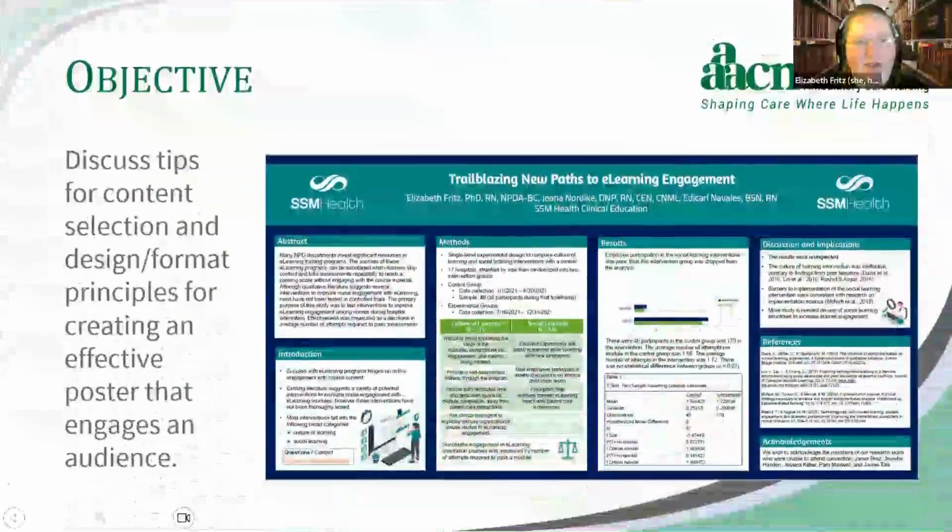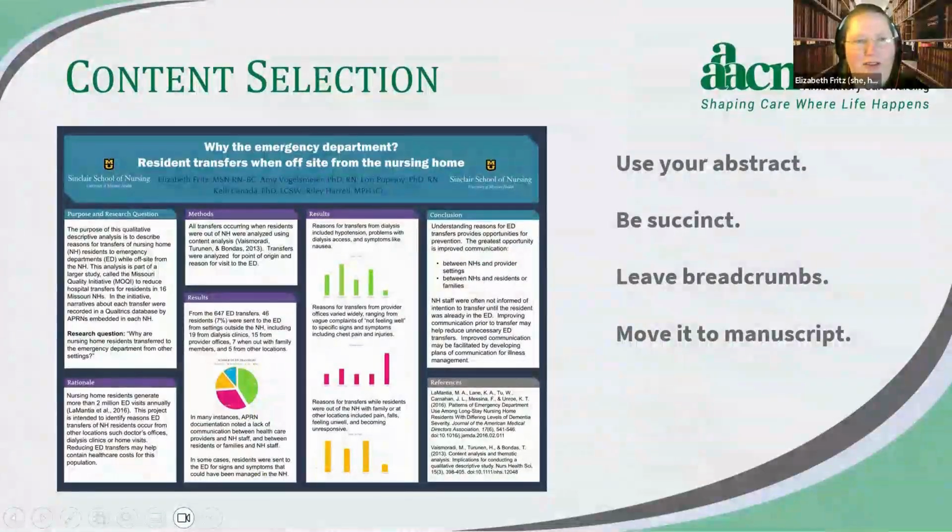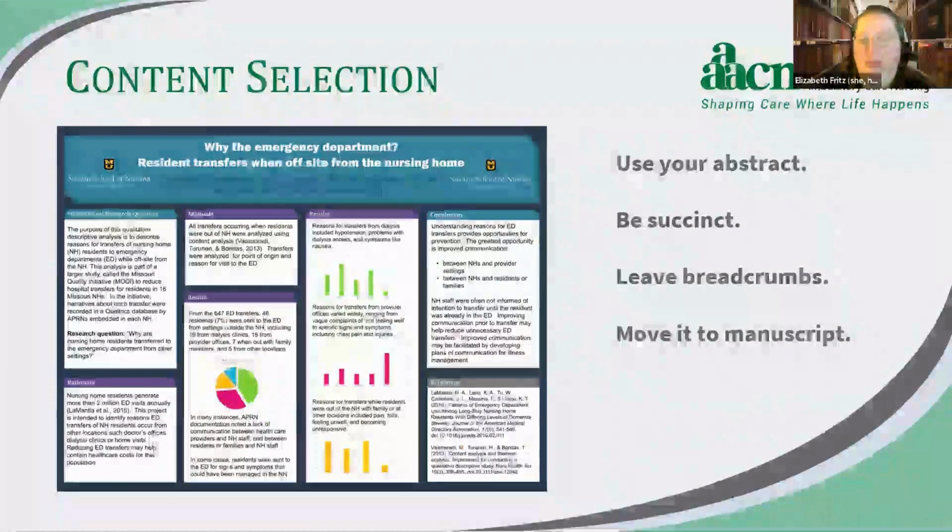So we're going to talk a little bit about content selection and design principles for creating an effective and engaging poster. So to begin with, if the conference instructions gave you specific instructions, like make sure you include your email address, or for EBP initiatives, we want to see these headers, but for research, we want to see those headers, make sure you follow those instructions. That's the first step. Beyond that, take that abstract that you wrote, and I do strongly recommend that when you write an abstract, you save a copy of it before you submit, because with an electronic submission, sometimes it goes away and you can't find it again.